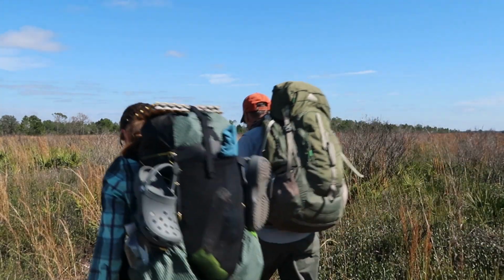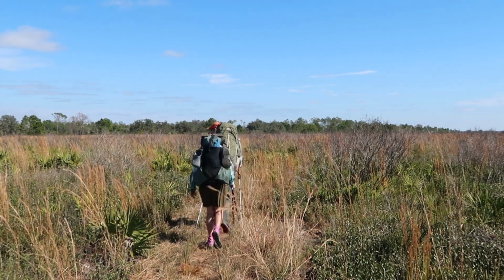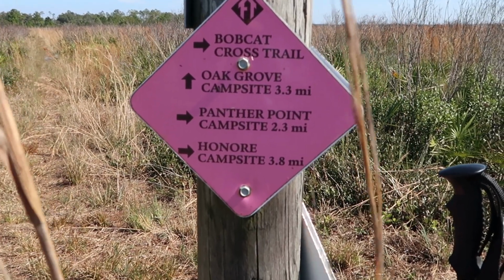Day 2, broke down camp here at Oak Grove, and we're gonna hit the trail and make our way to Panther Point. It's a really short day, so it'll be nice. Probably take a nap in the afternoon. It's like a 4.5 mile day. We are headed to Panther Point.